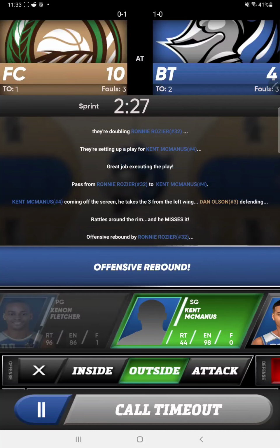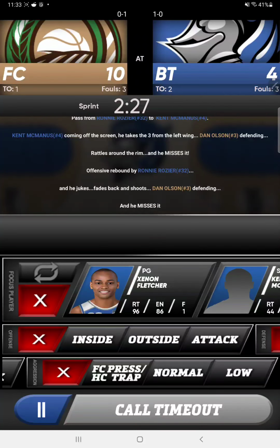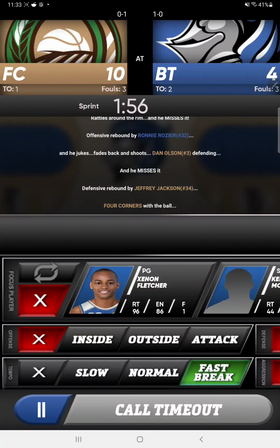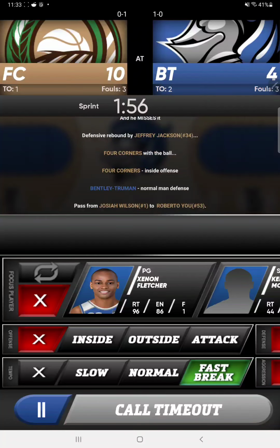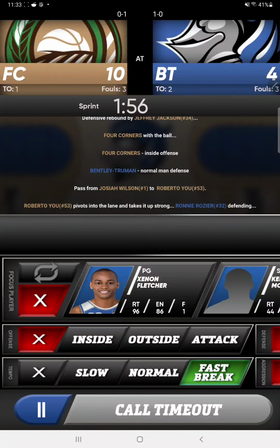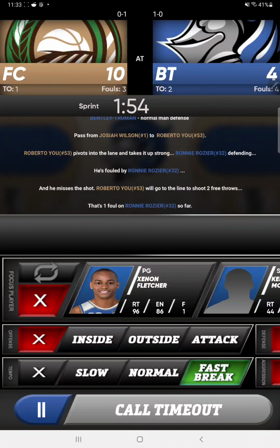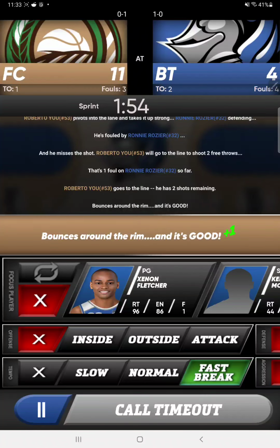Whew, man. And Ronnie misses the putback. You know, I gotta push the pace. We're going to fast break. Let's see what happens defensively. We foul him, but he missed it. Okay, so we have 4 fouls. They're going to be in the bonus from here on out.